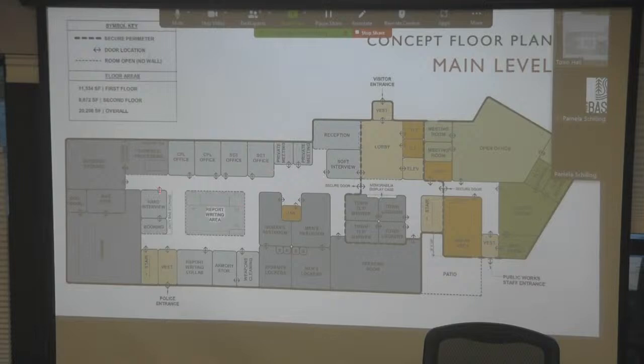But just as this light blue or gray area is all the patrol type of things. So they're going to be parking their police vehicle out here, coming into that vestibule, right into the report writing area. They may have also come into the garage to drop off evidence or a detainee that they may want to question.